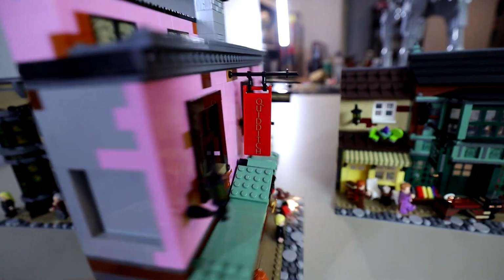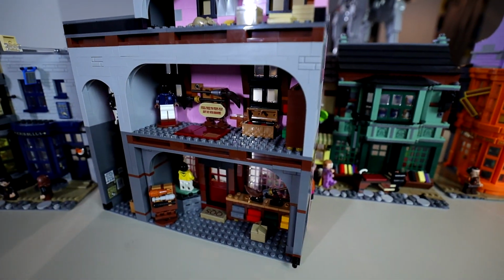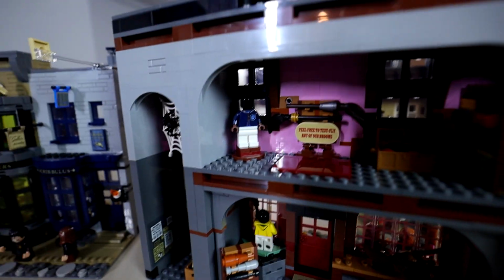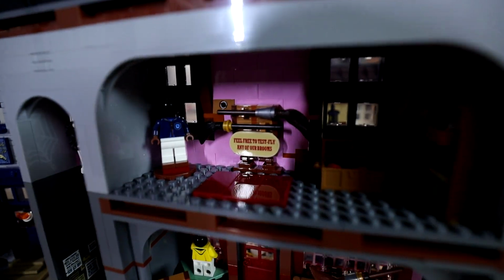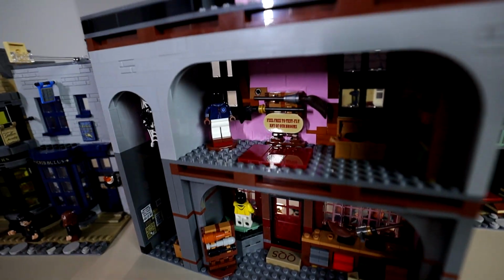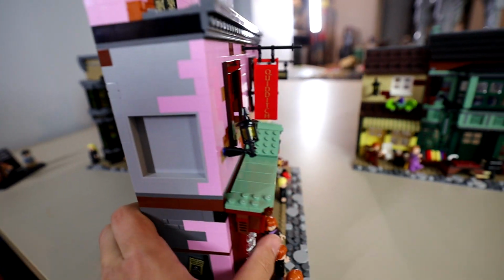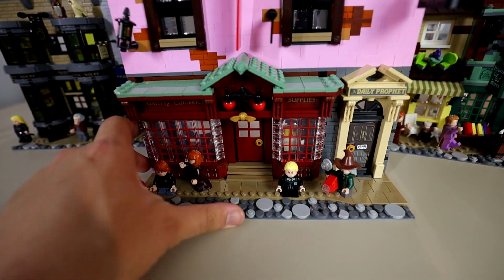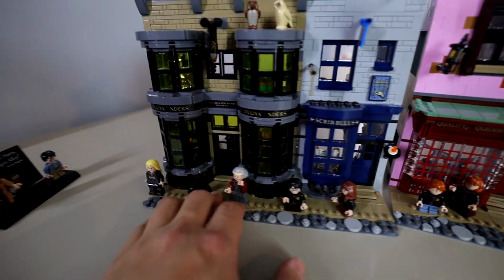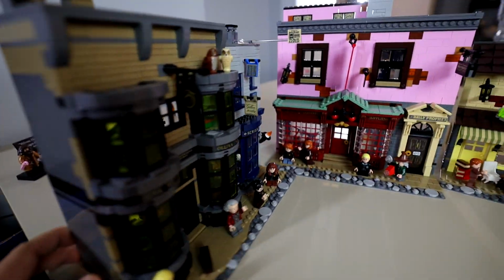I feel like it just doesn't look like it blends with the rest of Diagon Alley, but the interior is super cool. You have the different mannequins for different Quidditch outfits from different houses. You have test brooms, like a car dealership, but in Harry Potter, which is really cool. And then, of course, last but not least, you have the classic Ollivanders. If you're at all a Harry Potter fan, you're gonna know of Ollivander's shop. This is sort of where it all began.